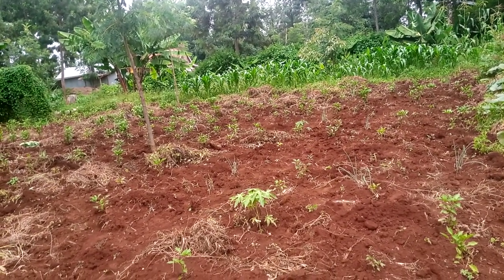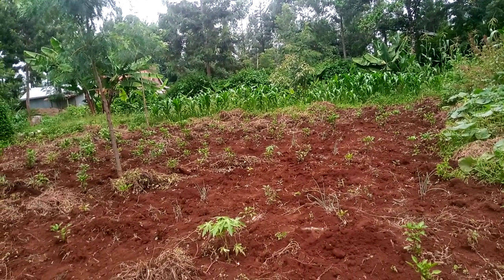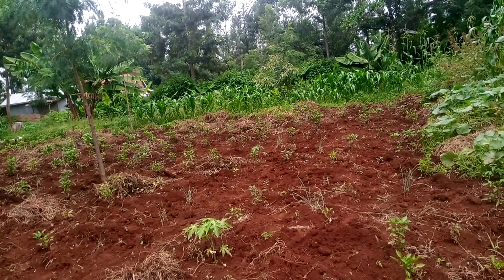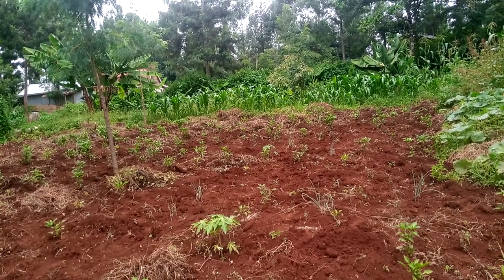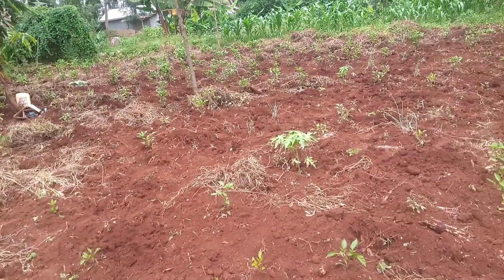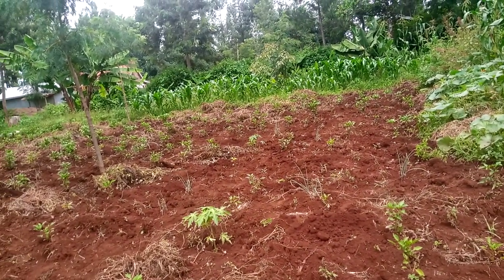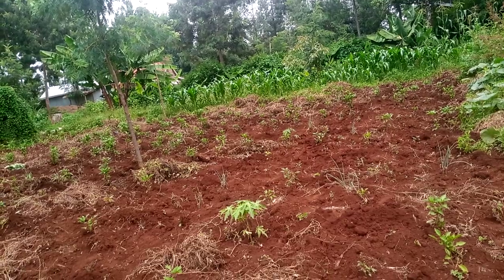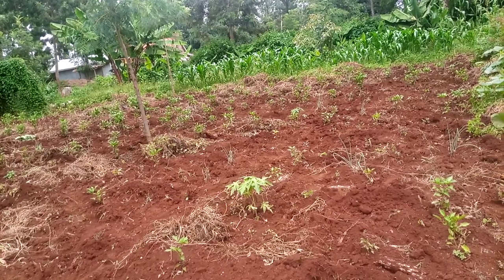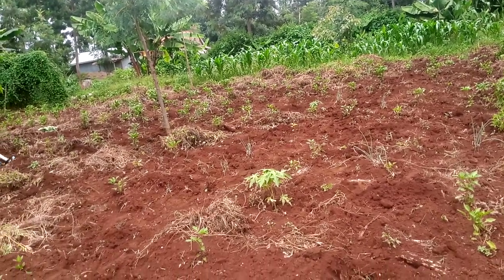After they've germinated, maybe after 10 days, I'm going to apply chicken manure on them. But the land here is very fertile. We had cabbages, and before we did the hohos, we applied a lot of manure. So the land is okay, but I'm still going to top dress with chicken manure, and then after some time I'm going to use maybe Yara Nitrabor and a mixture of Nitrabor and Yara Winner at some point when they start fruiting.